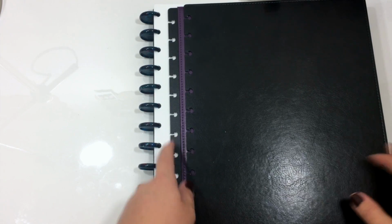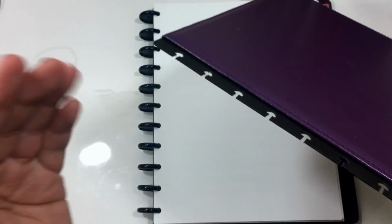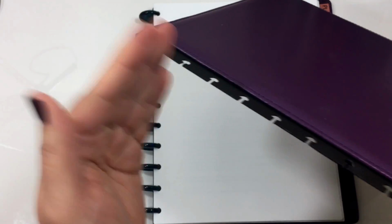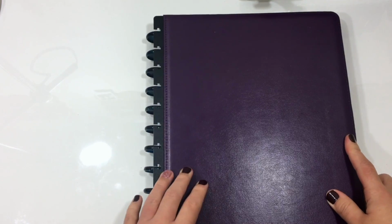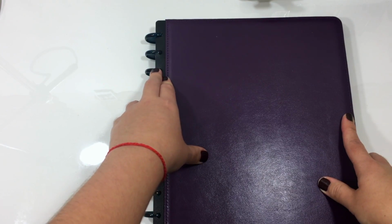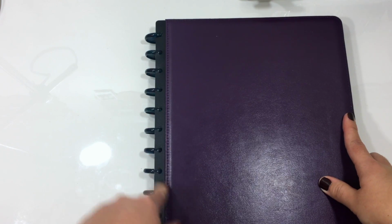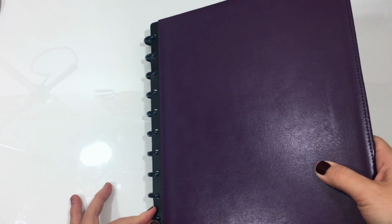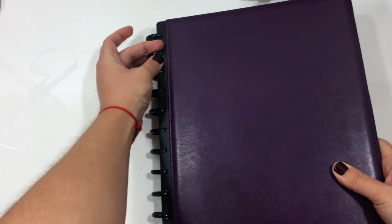So what I did was, like a mad woman, I grabbed a bunch of the grittiest nail files that I could find, and I sat down while I watched Harry Potter with my husband and daughter, and I filed down each side until it was able to smoothly turn the discs. Now, I did notice that if I had bought silver discs for this notebook, I wouldn't have had to file it, because with the silver discs, it was able to slide smoothly. These plastic purple discs did not slide smoothly, so that's why I had to file it down.